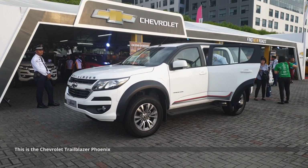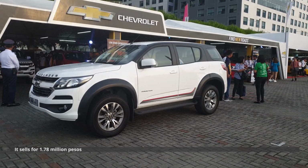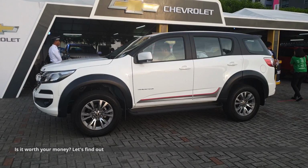This is the Chevrolet Trailblazer Phoenix. It sells for 1.78 million pesos. Is it worth your money? Let's find out.